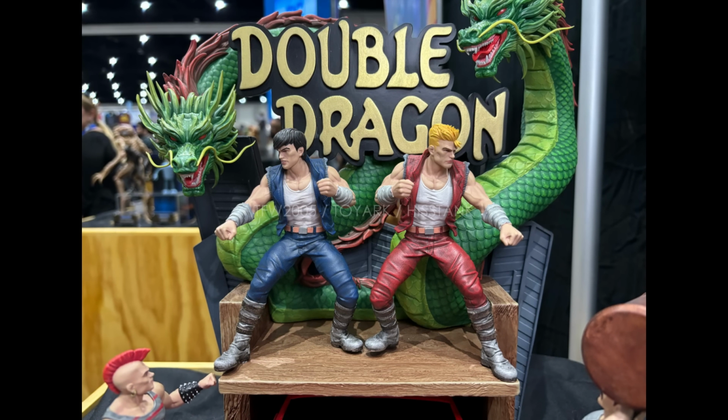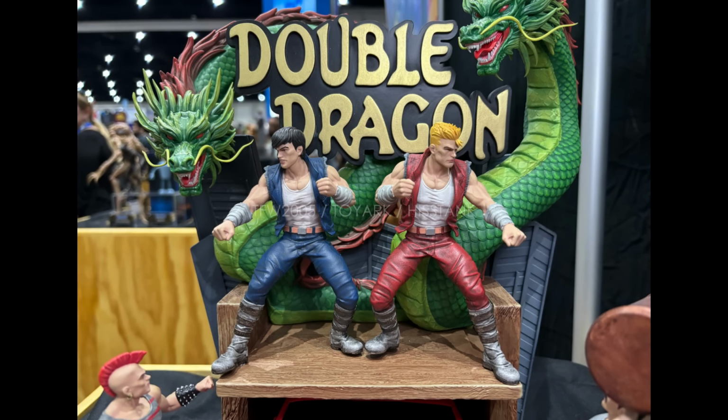Here's our Double Dragon figure, which, you know, I don't know how far they're going to go with this, but there's like a huge muscular guy in Double Dragon. That would make for an excellent figure too.